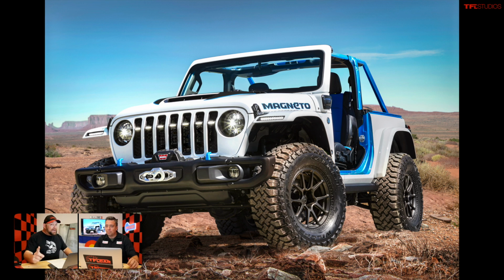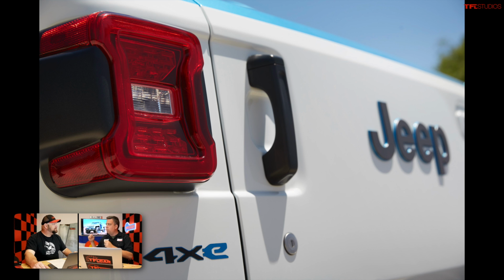But this is different. This is a vehicle that is electric. How do I put it? It's not what you think it is. Right, so they took basically a 2-door Rubicon Wrangler. So it's not a bespoke platform, it's a platform that's available right now. That is correct. And then they basically ripped out the gasoline engine, ripped out part of the drivetrain. But they put in a custom-built electric motor and a 6-speed manual.